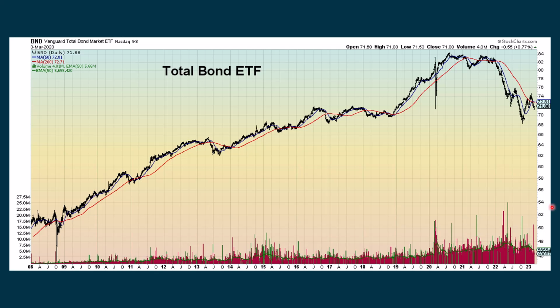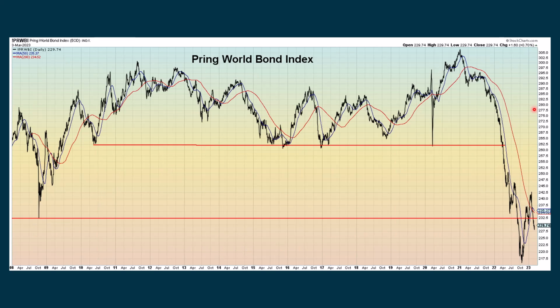Looking at bonds to stocks, here's a look at the total bond ETF. After giving us a recent golden cross, it has been showing some weakness, but in the latter part of last week, bonds have been going up in price and down in yield. Here's the World Bond Index after giving us a recent golden cross. Now, some weakness. We're trying to see if this index can start to go higher.